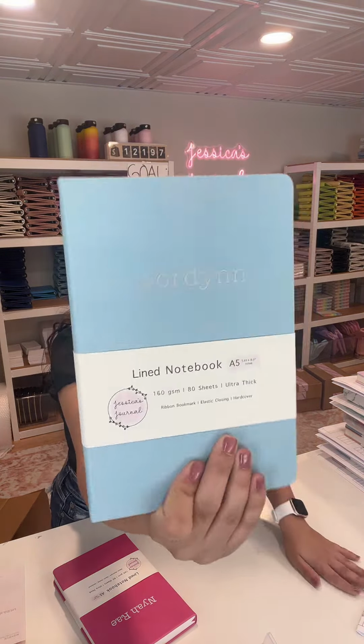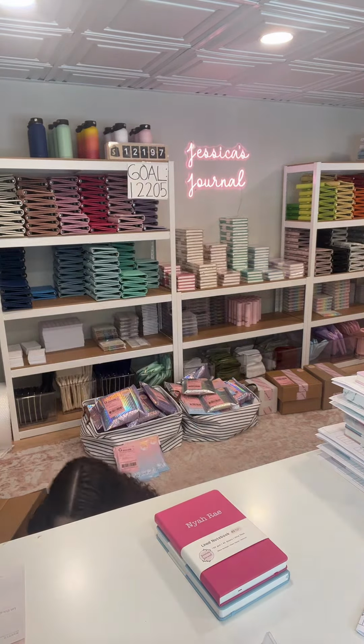This is for Hilda B., order 12,003. We have the name Jordan in silver on a sky blue lines notebook, and then Naya Ray in white opal on a fuchsia lines notebook. And this was 12,003, Hilda B.